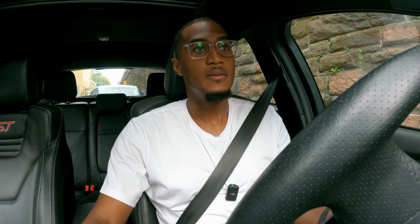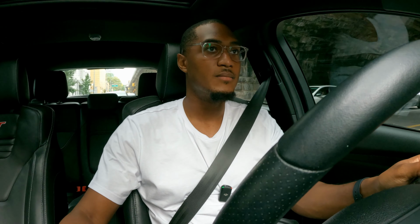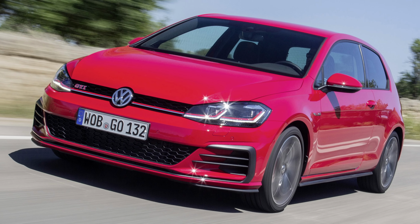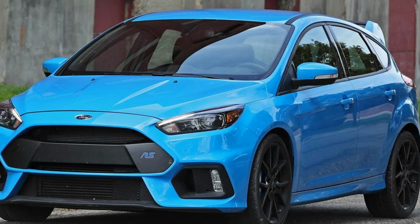And you can feel that torque quite nicely in that power band. These cars may not be the fastest thing on the road, but it definitely has some fun acceleration with those torque numbers. Now, a lot of people might consider getting a Honda Civic Type R, a Hyundai Veloster N, a Golf GTI, a Subaru WRX STI, or even a Focus RS over this car. But this car has them beat in one thing, and that's price.